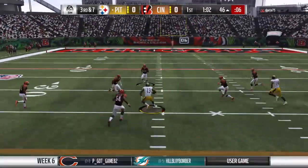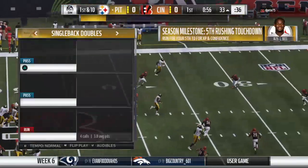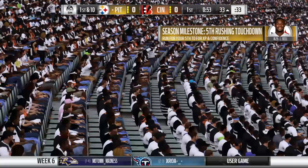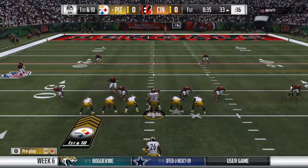Roethlisberger will throw. But it's brought in by Washington. And he gets this inside the 35-yard line. 13 yards on his first catch. It's a first down as well. Let's go, let's go, let's go. These two.